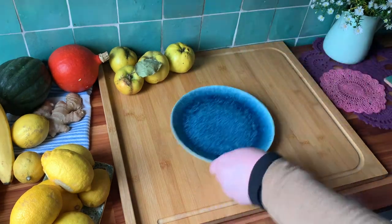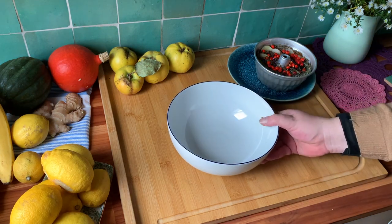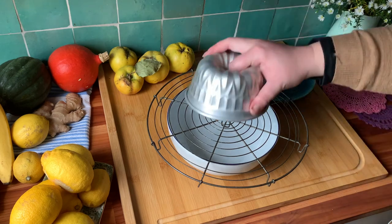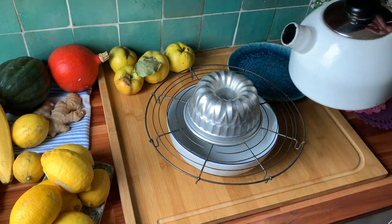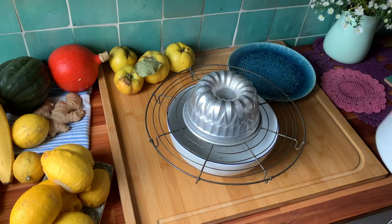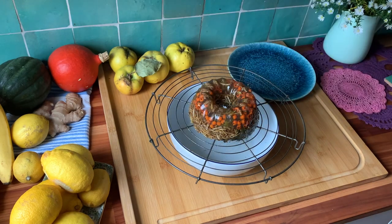Then I did what I should have done from the start. I got out a bowl and a grid, and then I boiled some water and poured it over the cake tin. I wasn't even halfway around when I heard the gelatin drop out of the mold. Ta-da!